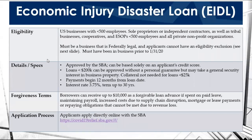Thank you. So the details of this program: this is a direct loan program from the SBA. It can be based solely on a credit score. 650 was the credit score one time. The government has decreed that this is a program they want to be used, and so they are being very liberal with their terms, as liberal as they can be.